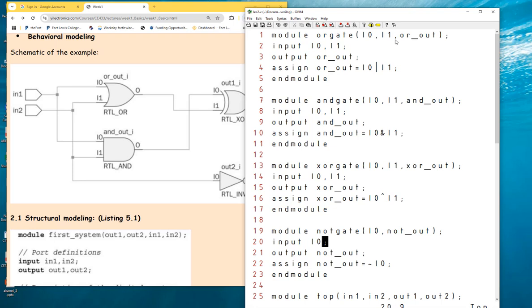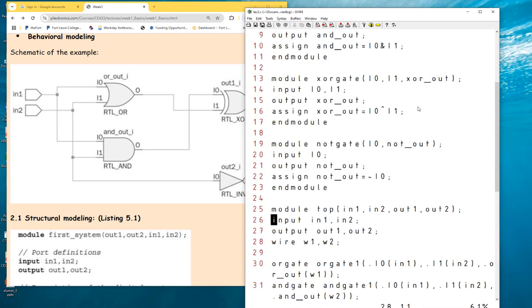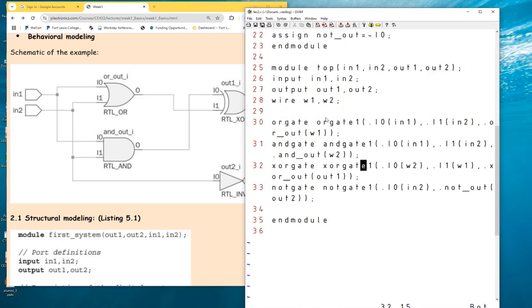I'm trying to look at the J-Man example. The top. This is top already. Like the module top. A module top. Yes, thank you.